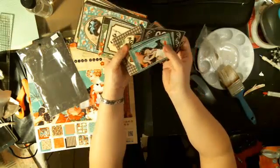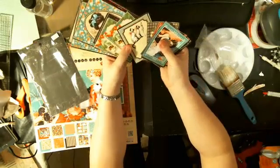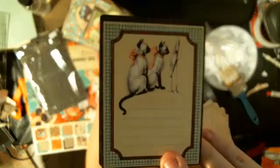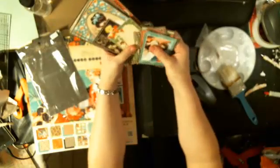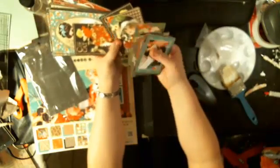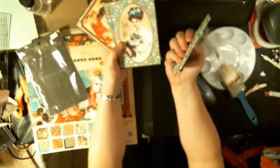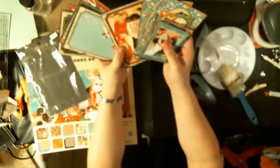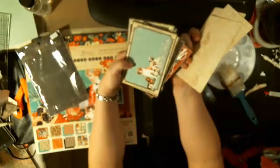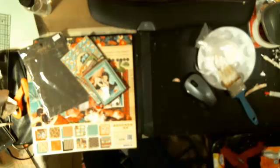The cat's meow. Look at the cute kitties in front of the fan. It's just so cute. C is for cat. All you need is love and a cat. Dog day afternoon. Let me see.